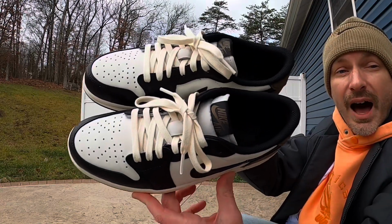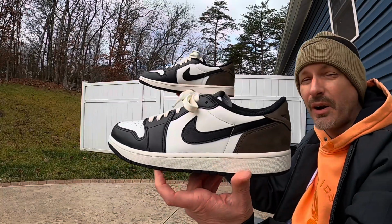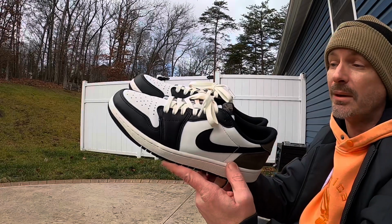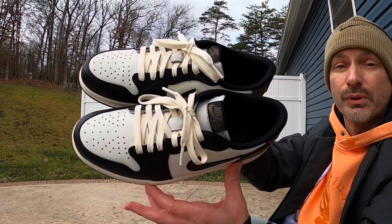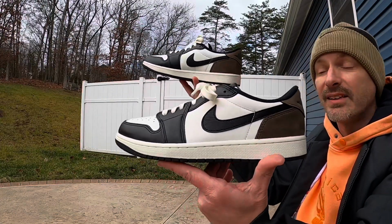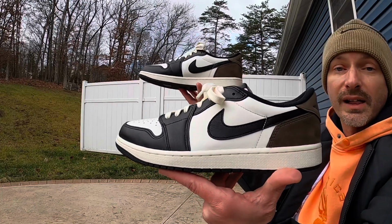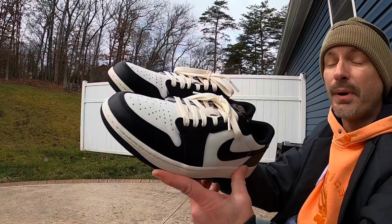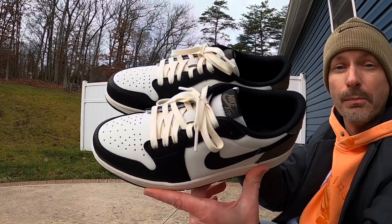I also have the high version of this shoe, and I think the highs are still selling for around $400 in my size, but right now at the time that I'm shooting this, you can get these for $20 or $30 below the retail price, and I think that's a bargain and a half. I think this is one of the coolest designs of the year, and I was very glad to be able to grab these easily. So my first pair on the best Jordan bargain pickups of 2024 is the Dark Mocha Jordan 1 Lows.